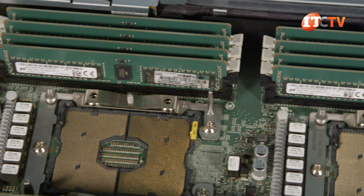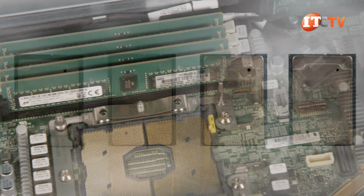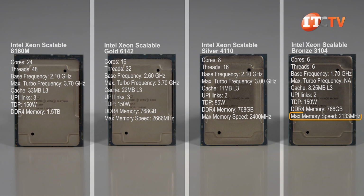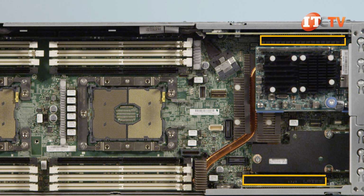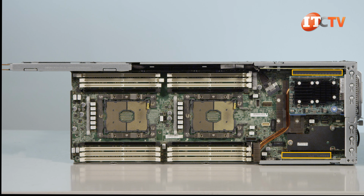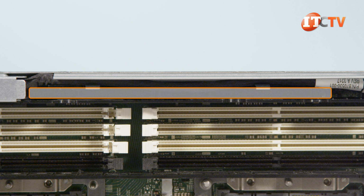Only DDR4 memory modules are supported, including registered and load-reduced memory modules. Memory will run at up to 2666 megahertz, but only with processors that support that speed. Some of the bronze processors only support 2133 MHz, while some of the silver scalable CPUs may restrict your memory speed to 2400 MHz. There are a total of 2 PCI slots that can be used for network communications on the XL170r Gen10, or you can go with a flexible LOM plus a x16 PCIe slot. A dedicated onboard PCIe slot can be used for an optional dual SATA M.2 riser.